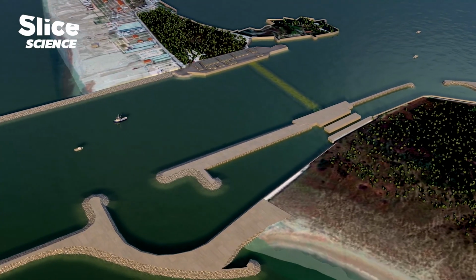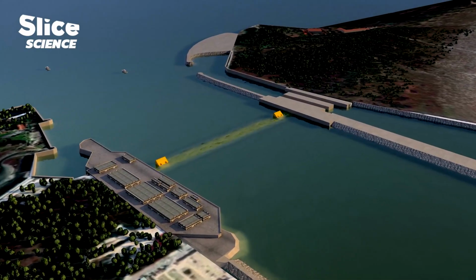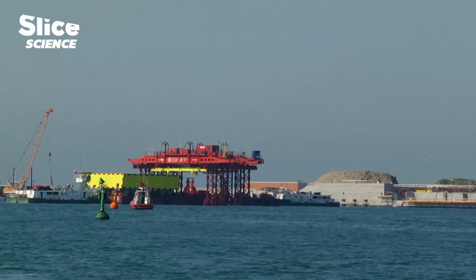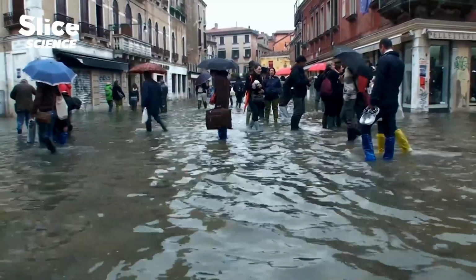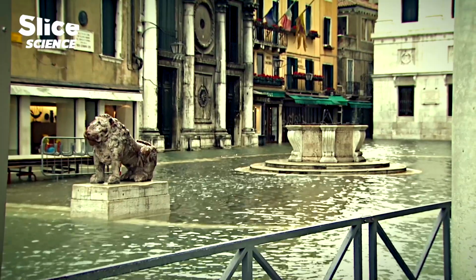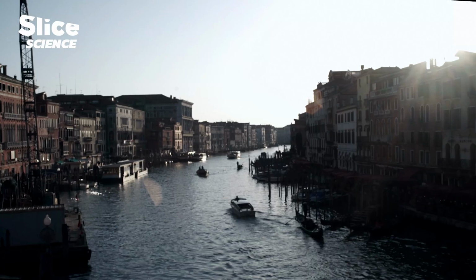Although there is some uncertainty about how effectively MOSE will protect the city of Venice, 7 billion euros have been spent, and the project is currently the best hope the city has of not being swallowed up by the very lagoon to which it owes its fame.